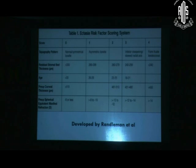And apart from that, definitely the Randleman et al. Ectasia Risk Score System is the best, at least when you are taking up cases on a day-to-day basis. You just keep this pasted in your clinic, and it will help you to at least make sure that you will not have any problems. So the score which you get, you use it for deciding whether you want to do LASIK, do a surface ablation, or not do it at all.